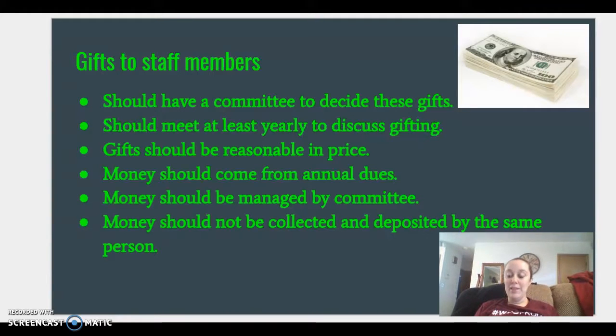Money should be managed by that committee, so you don't want to have it managed by someone else. And it should be managed by two people, which has kind of been said throughout our book so far. You don't want to have the money collected and deposited by the same person, because then that could mean that they're going to be fraudulent or try to embezzle money or that kind of thing.